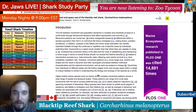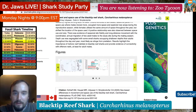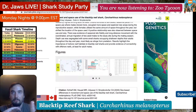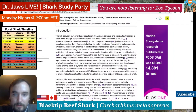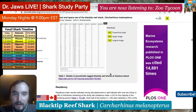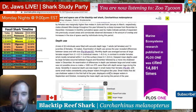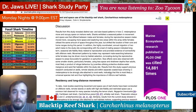We were talking about Blacktip Reef Shark habitat use and how it changes between males and females or adults and juveniles. So we pretty much checked all the graphs. I think we kind of have the gist of this study, but I'm just going to skip ahead to the discussion just to see if there's any interesting piece of information with this.